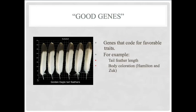Good genes code for a favorable trait. An example of a good gene would be tail feather length. Some female birds would prefer males with longer tail feathers. Another example is body coloration, which will be explained in a future slide.